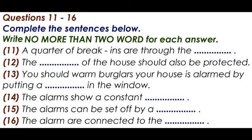Now turn to part 2. Part 2. You will hear a salesman giving information to house owners about an alarm system. First, you have some time to look at questions 11 to 16. Now, listen carefully and answer questions 11 to 16.